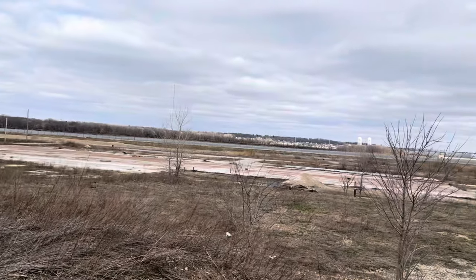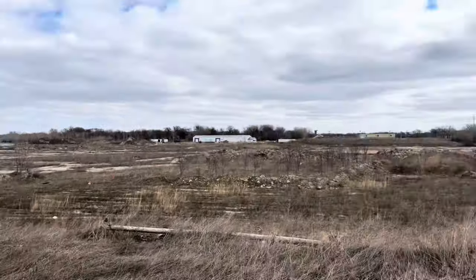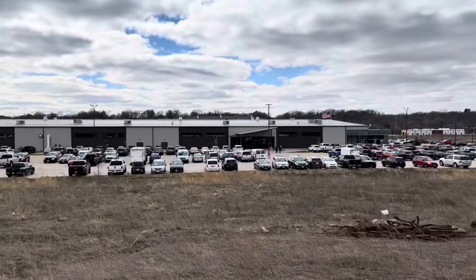All right guys, so we made it here. We're at the Bend Expo Center in East Moline. We are probably about 1,000 feet from the Mississippi River. It's just over that ridge behind my shoulder here, and it's the mighty Mississippi right over there. And as I said, here's the Expo Center. So let's head on in.